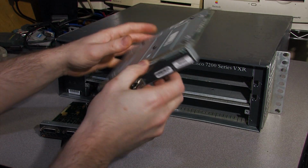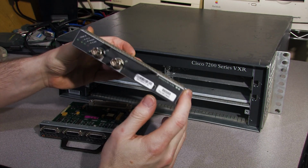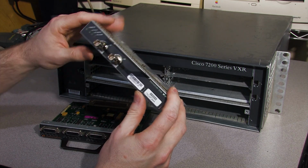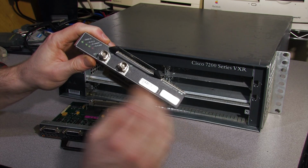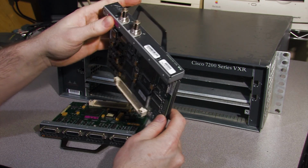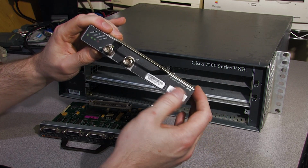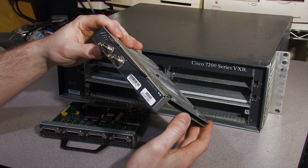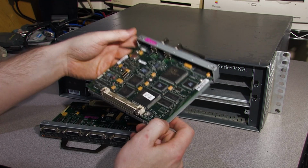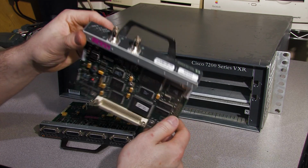This one is the enhanced ATM. Now, I think it took me a few tries to get this combination of module correct with some of my other routers. This is a DS3, and like it says right in here, DS3, and I was looking specifically for this so I could network with yet another one of my old routers. And I believe there's actually a few of these ATM type modules, and I wasn't getting any link on some of my earlier ones, so I was just basically buying the wrong module. But I know absolutely nothing about ATM, so I just wanted to have some neat networking going on.